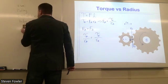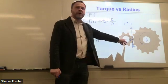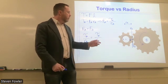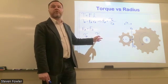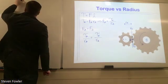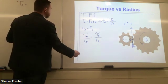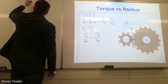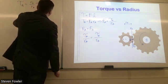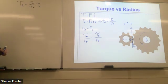Now, as we mentioned, if I'm hooking up a motor to gear A to apply torque to it to get it to spin, I probably want to know, based on the torque I'm applying to A, how much torque am I getting to B? That's probably what I want. So I'm going to solve for torque B. I'm going to group the radii together. So torque B is going to equal radius of B divided by radius of A times torque of A.